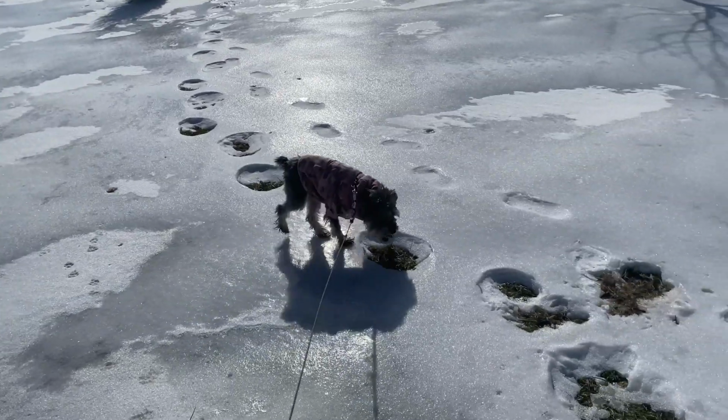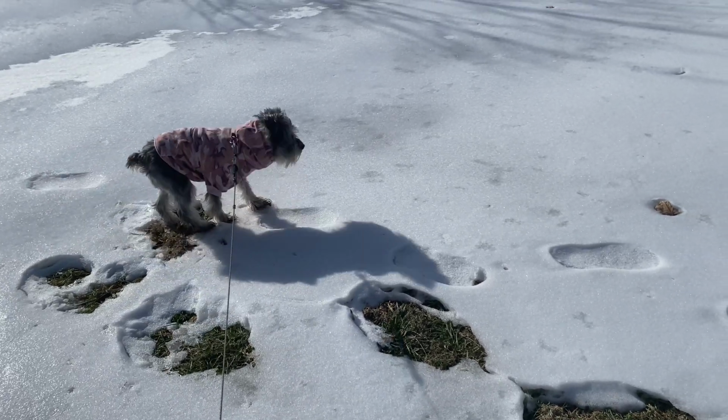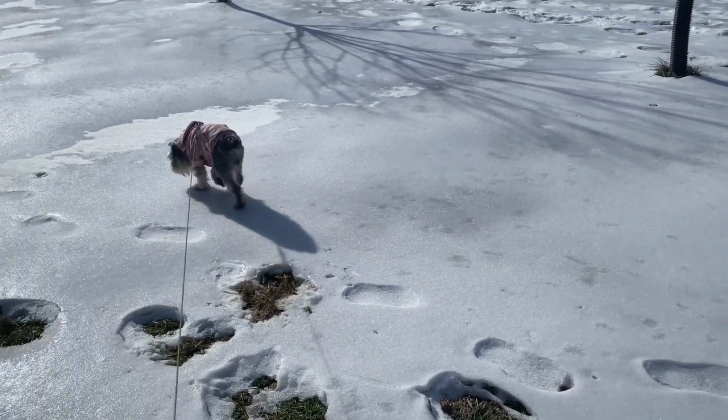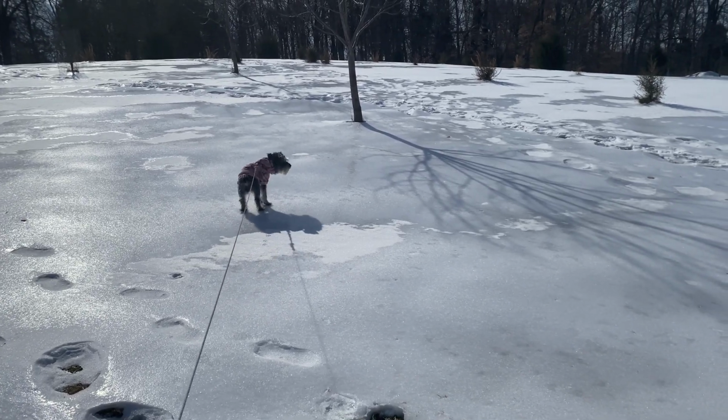It is almost like we're in the ocean of ice and we should just hop from one little island to another.